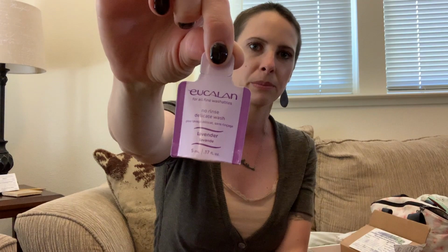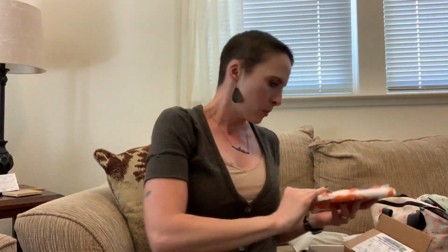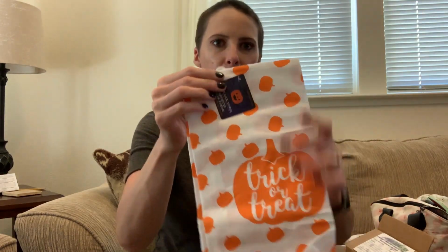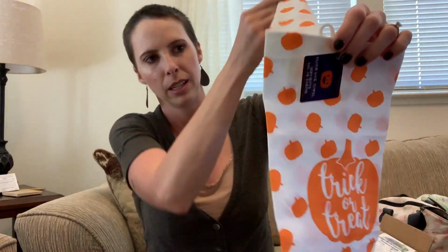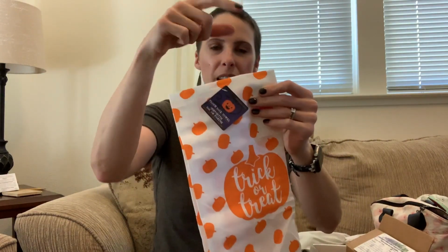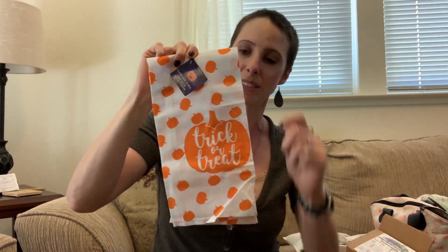And then I have Eucalyptus Wool Wash. This one is in lavender. And a flour sack towel. For Halloween, it says trick or treat. I like these towels. What I normally do, since I sew, I'm going to make a topper with a snap so it can snap on to my oven.